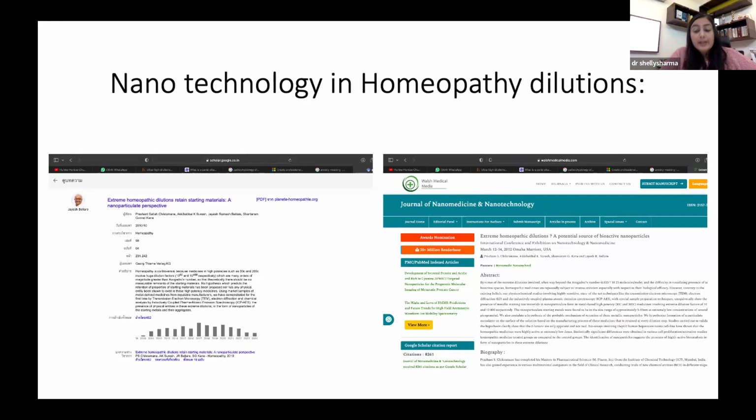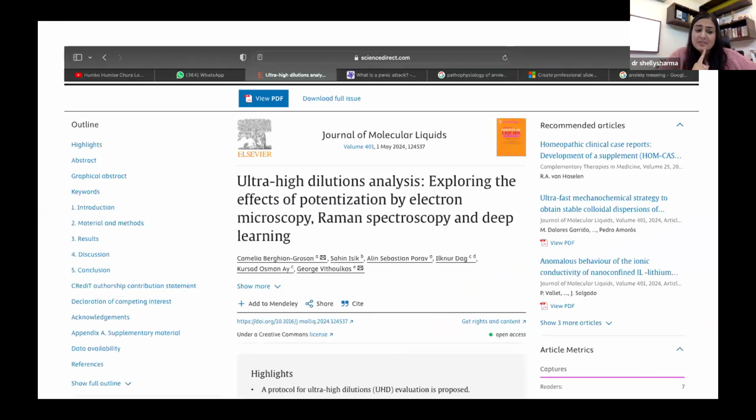Now, going ahead with the research. This is the latest research conducted by Professor Vitthal sir and his team, which goes deeper into quantum science. When they subjected homeopathic dilution to electron microscopy and Raman spectroscopy, they understood that at the quantum level the nanoparticles were oscillating, which again shows that higher dilutions contain nanoparticles of the mother dilution.